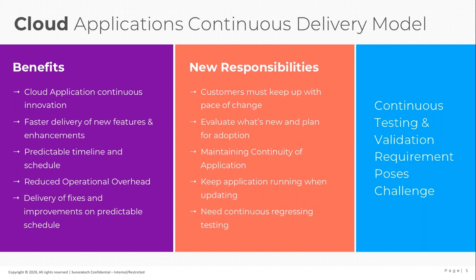So there are a lot of benefits, obviously, but it also brings new responsibilities from your team standpoint, whether you planned for it or not. You have to keep up with the pace of change that is coming in. You cannot say that, hey, now I don't have enough people, let's put the patch off to the next release or to the next year, like you are able to do for on-prem. You can't do it with cloud, right? So you have to keep up with the pace of change that is coming in. You have to plan for the new changes that are coming in to see whether you want to adopt them, when do you want to adopt them. At least you've got to evaluate those things.